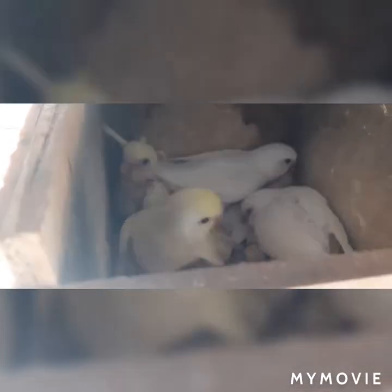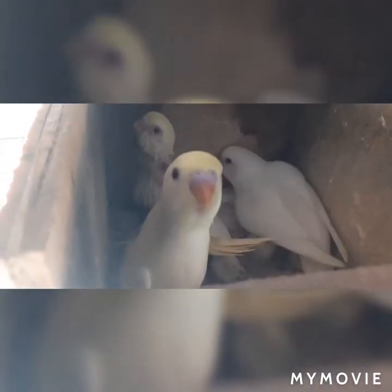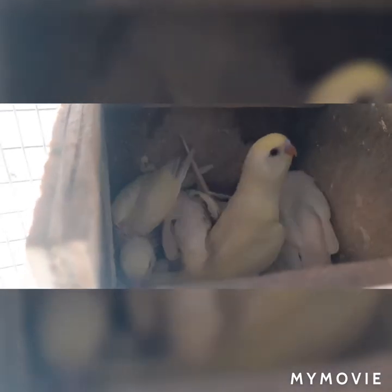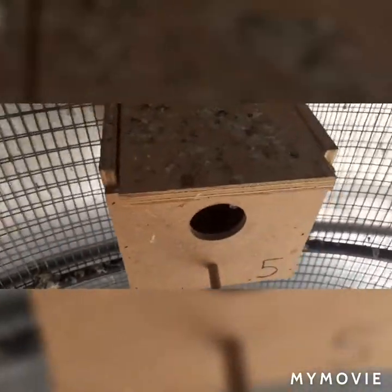Obviously when they come out of the nest, you see they have little balls on their feet. It's just because they've been walking around in their own poop and it's now hardened. So yeah, that is 5 babies there.